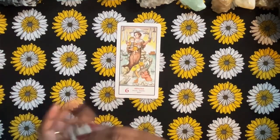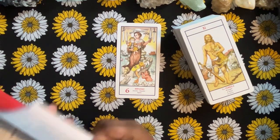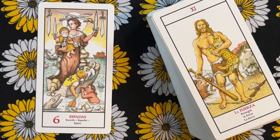We read quite a few of them as we were going through, but let's read this Six of Swords just so that we can say we read one all the way through, because I was just reading pieces from them. All right, so here it is if you'd like to read it for yourself. Six of Swords. Madonna and child stand on a small vessel crewed by a modern-day department store employee and a masked figure in nuclear radiation protection gear. In the water, an indigenous child is surrounded by plastic waste and menacing sea creatures. The Madonna, who has become the protector and guide for this ordeal, holds a sword in her left hand and is surrounded by more swords in the sky.